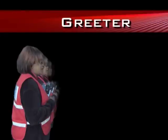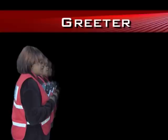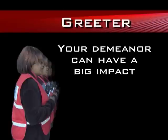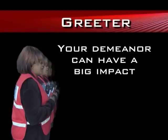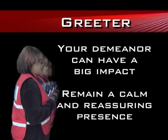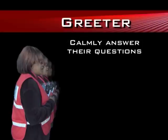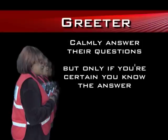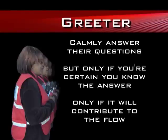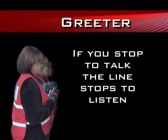The information team is responsible for making sure that the forms are filled out as fully and accurately as possible. Because the public sees greeters, flow controllers, and information staff as the first professional faces at a pod, your demeanor can have a big impact. If this is a dire emergency, one of your most important responsibilities is to remain a calm and reassuring presence.